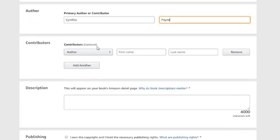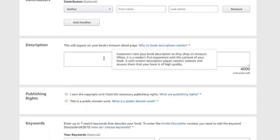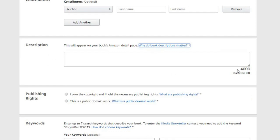All right, other contributors for authors. All right, nothing. Description. This will appear in your Amazon's detail page. So, a description, this is important. And you're going to want to spend some time writing, editing, and playing with the description of your book. You don't just want to throw something up here.